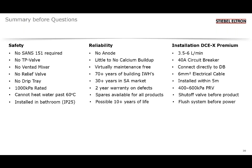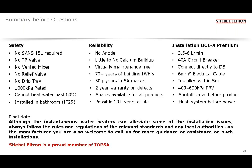Then on the installation side, 3.5 to 6 liters per minute, 40 amp circuit breaker, connected directly to the DB, 6 square mil cable, installed within 5 meters, 400 or 600 kPa PRV, whichever you decide, shutoff valve before it, and remember to flush the system before power. And as a final note, although instantaneous water heaters can alleviate a lot of the installation headaches you might currently have with point of use units, please also remember to always follow relevant standards and any local authorities.